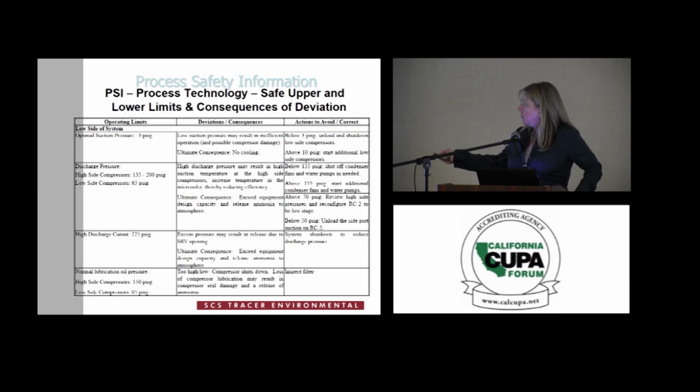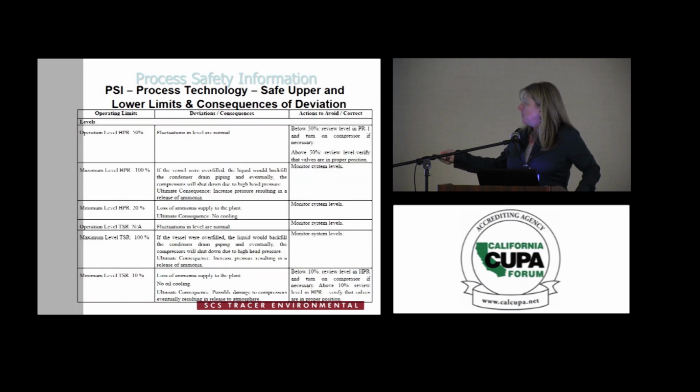So this goes on to talk about the low side of the system, suction pressure, discharge maximums, and so on. We even have here, if it's below a certain level, we're going to shut off condenser fans as needed. If it's above, we're going to start additional fans. So it breaks out almost like a mini troubleshooting table for the entire system. This table gets into levels of each vessel, the high pressure receiver, the recirculators, the thermal siphon, and what could be wrong. In some cases, it's really no issue. We're just monitoring system levels, and there's no problem. In this case, we have a below and above, and what an operator might do to correct the problem.